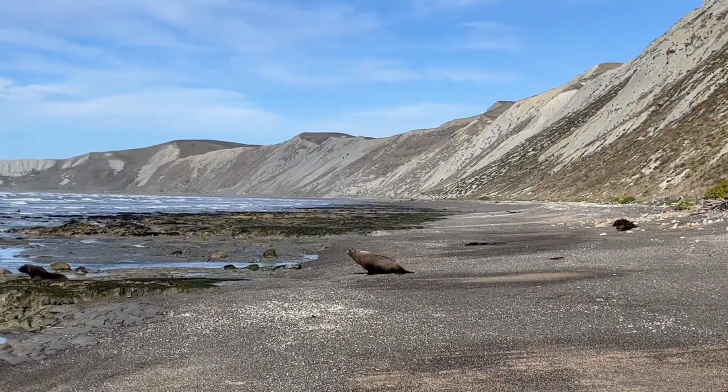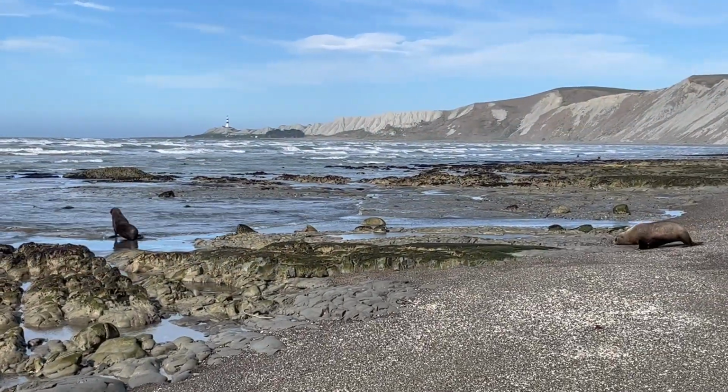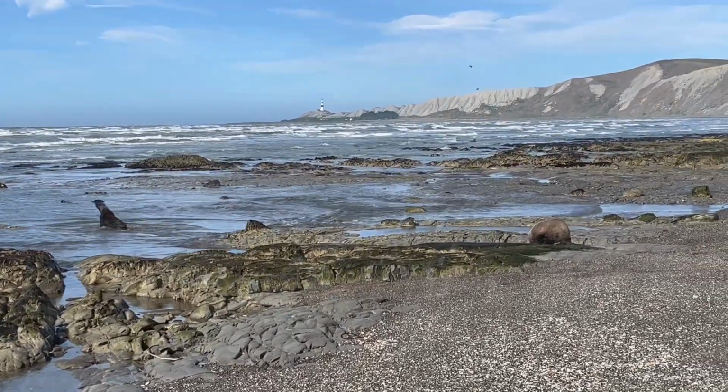The track from the campsite to the Cape Campbell Lighthouse is a 14-kilometre return, mostly flat beach walk. We were the only ones walking the track and the views throughout were amazing.